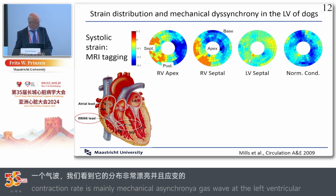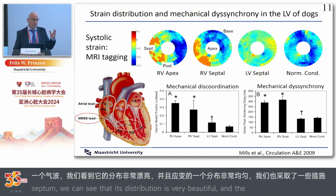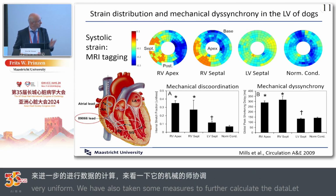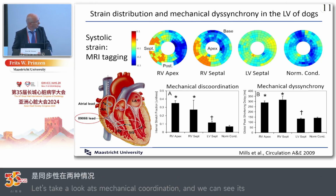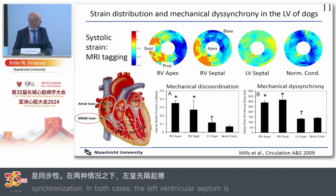And we took some measures, calculating from all the data about mechanical discoordination, which is based on the entire shortening patterns, and the time to peak, which is mechanical dyssynchrony. And in both cases, the LV septal pacing was very close to equal to the normal conduction, whereas right ventricular pacing was worse, much worse.